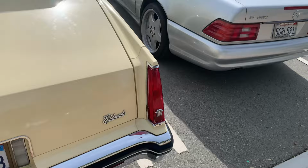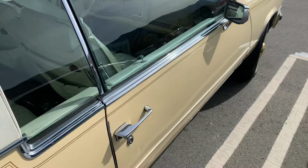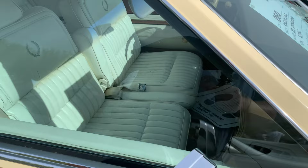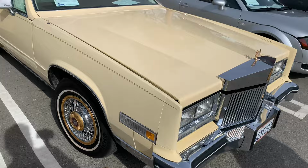It's got the custom wheels. Used to see a lot of those on the Cadillac dealers used to put those on so they could make their extra spiff. And white leather interior, and it looks to be original as well. A little bit worn, but it's all there. And of course the faux Rolls-Royce grill. Very much indicative of dealer add-ons for Cadillac in the 1980s.